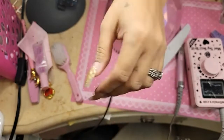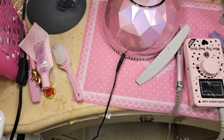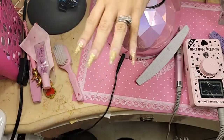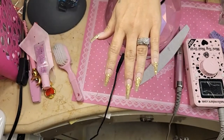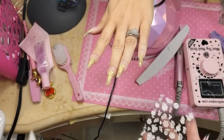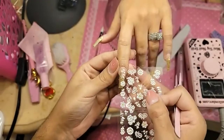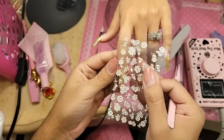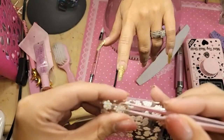Where are the white flowers? So we're gonna use our 3D white flowers from our sticker line. They're so pretty. The little yellow center. Mm-hmm.